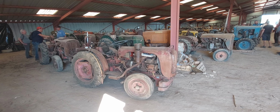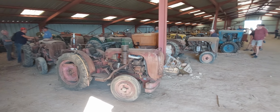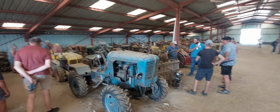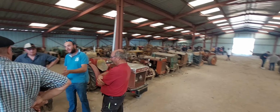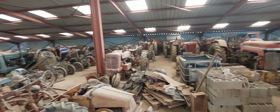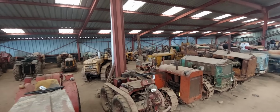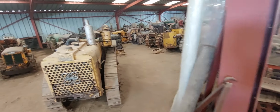This is a deceased estate sale in France, not that far from Tours, so in central France. So, yeah, this is what's inside. Something for everyone, I think you'll find. A lot of euros changing hands though. This is nice.